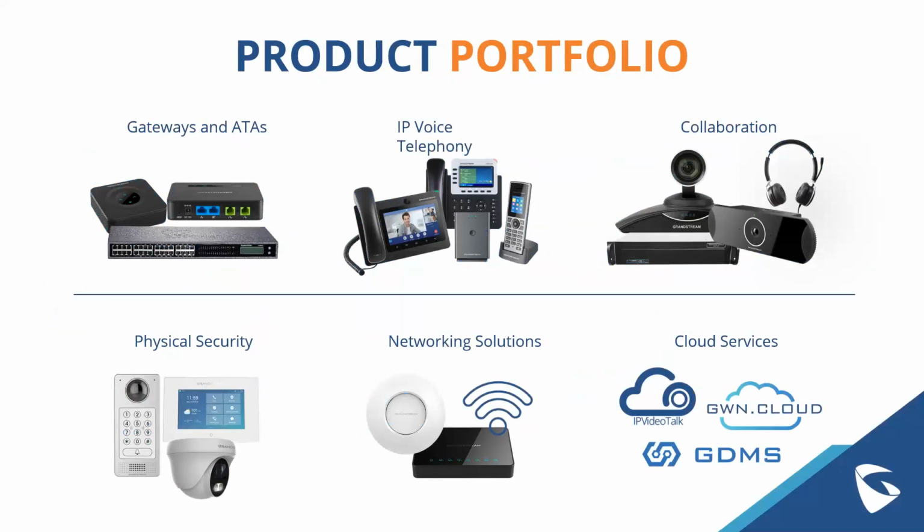So a quick look at the product portfolio. Here's a few pictures of kind of what we have going on in every category. So again, we're going to focus today mainly on the IP voice as well as the networking stuff. But as you can see, it's a lot larger portfolio than just those two categories.